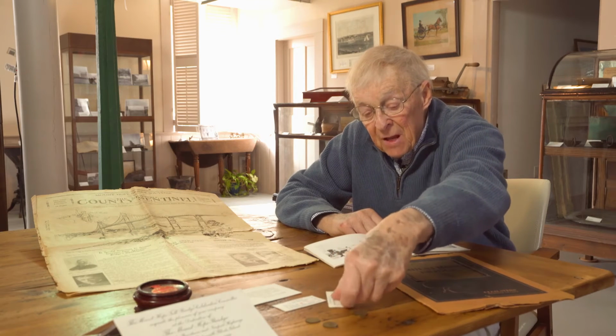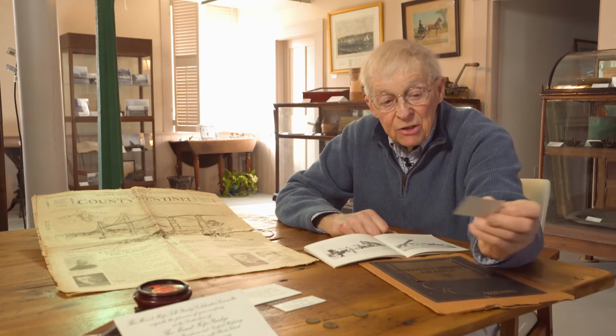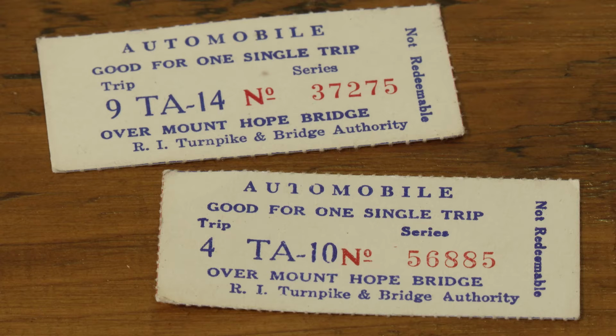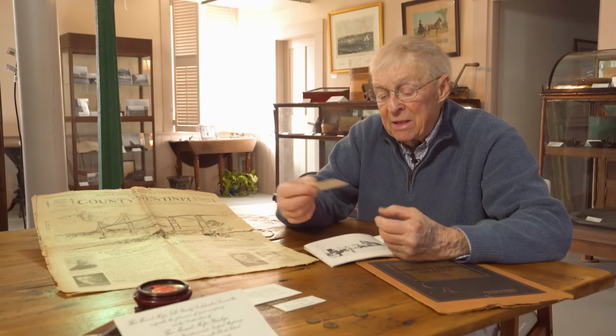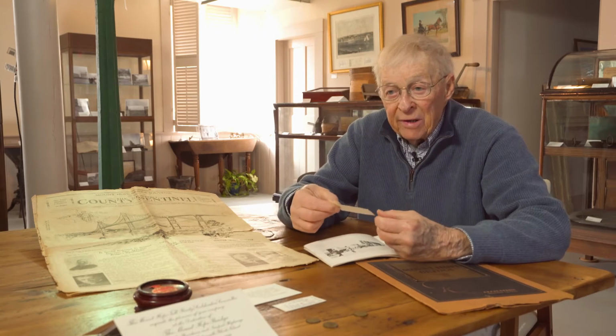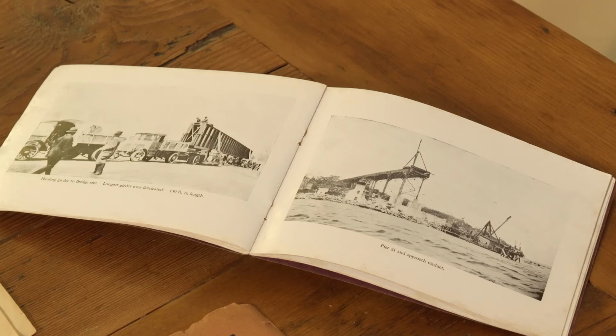And we have also some passes for the bridge, some good for one single trip across. You could buy a series. It was like a booklet of these. These are torn out. There's a serrated edge on here. And you could buy maybe 10 of these at a time at a discounted price. And then you could just tear one off as you went across the bridge.